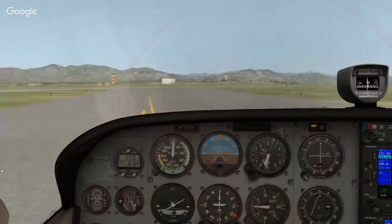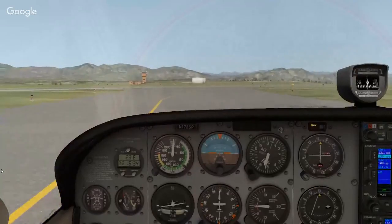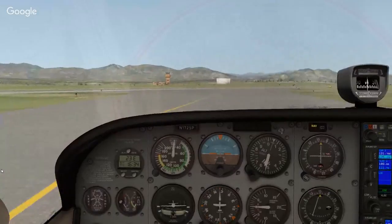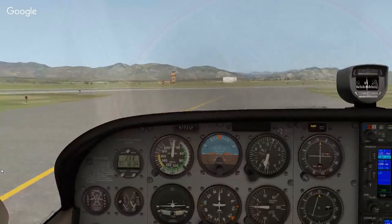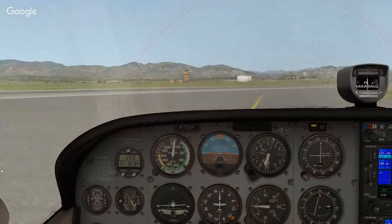I'm going to do a midfield departure, because I don't want you guys to have to wait around forever to watch me take off, and it can take me forever to get down to the other end of the runway. Hopefully I've got enough runway left here. I don't know. We'll find out.